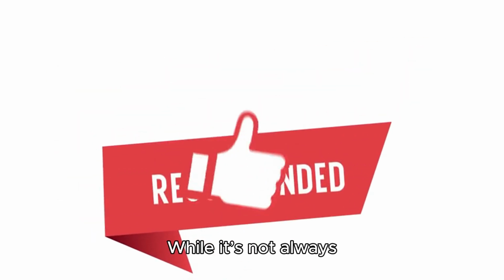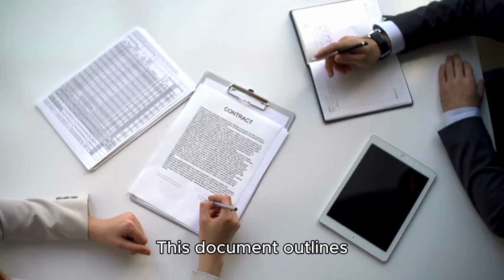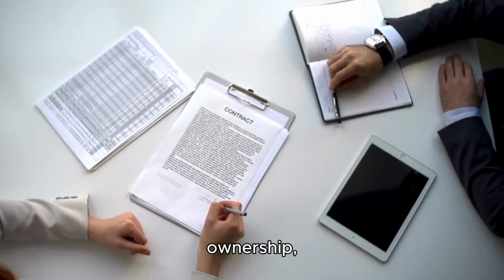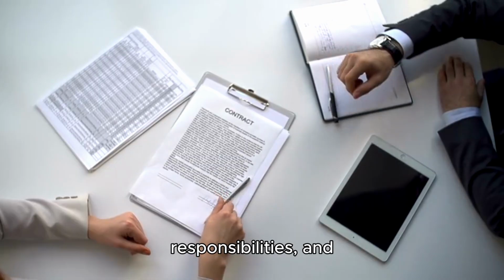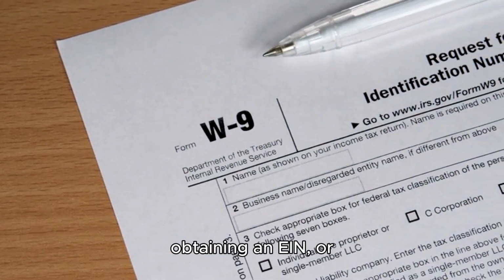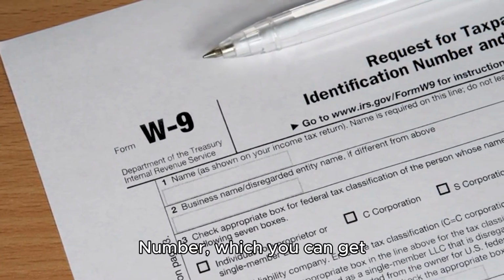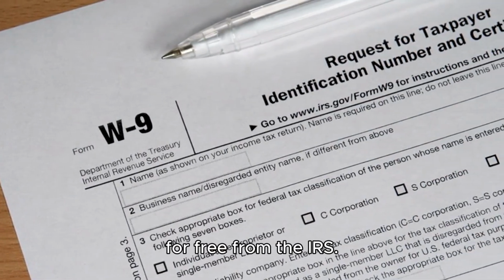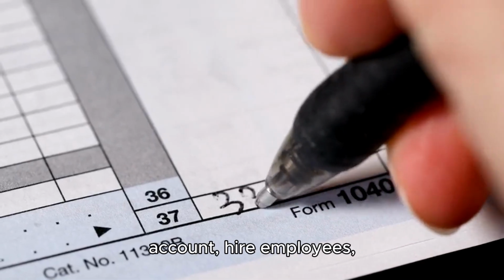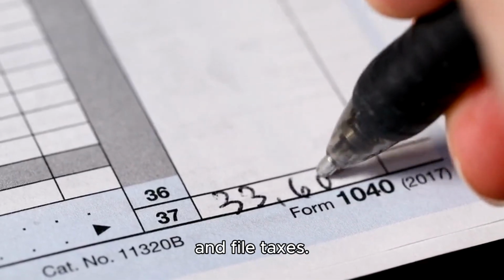Creating an operating agreement is step 5. While it's not always required, it's highly recommended. This document outlines how your LLC will be run, detailing ownership, responsibilities, and decision-making processes. Step 6 involves obtaining an EIN, or employer identification number, which you can get for free from the IRS.